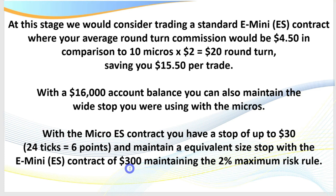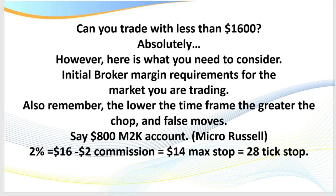I'll show you a chart in a moment when we go to the charts, what this means, because a huge benefit for traders that have either been struggling, or are learning how to trade, is that with the micros you can have a much larger stop loss. Normally when we're scalping the big contract, we might only have a risk of $80 per trade, but we've got to be quick. With this, you've got a much wider stop loss, and I'll show you on the charts why that's much better, side by side.